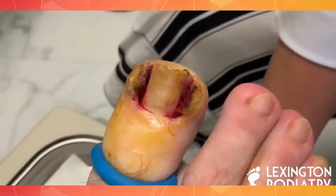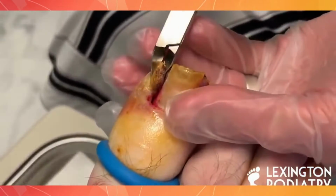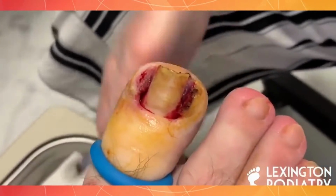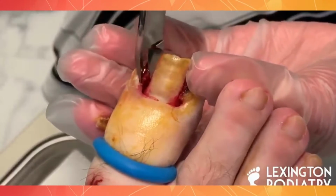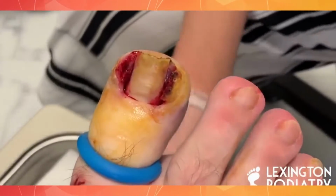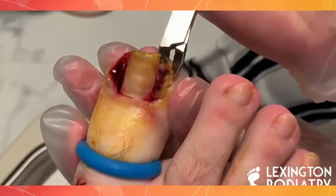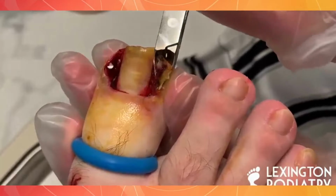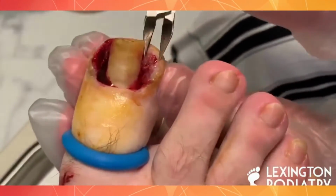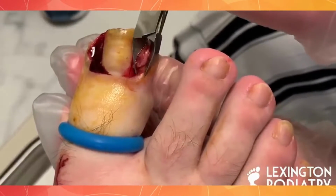Now let's get the granulomas out of the way. Okay. One down, one to go. You can just see how, we talked about how vascular that gets. Do you remember if both sides started hurting, or was it one side that started first? It was the right side. It was, yeah. That's the one that's kind of growing a little. Okay.